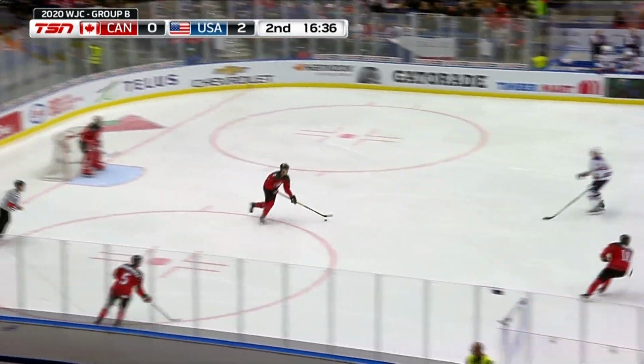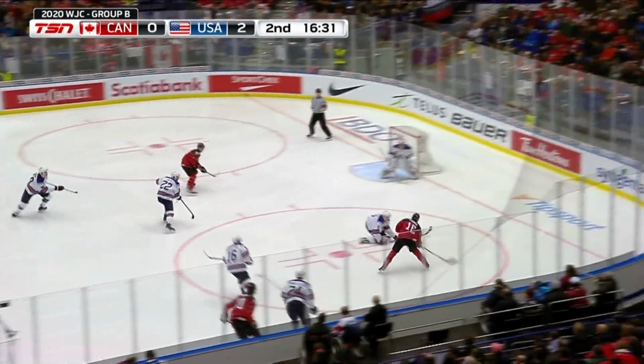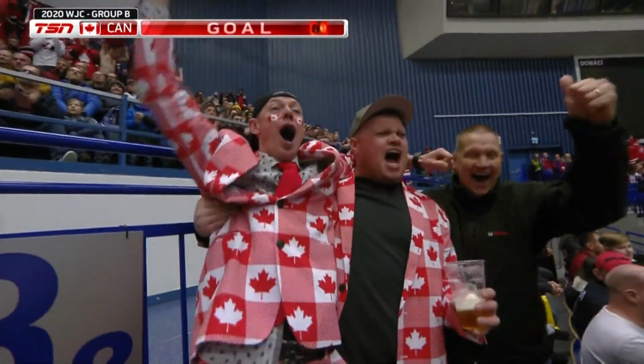Kevin Ball, Mississauga, Ontario native, plays for the Ottawa 67s in the OHL. Now a centering pass, score! Thomas to McMichael to the back of the net, and Canada's back on the board, down by one.